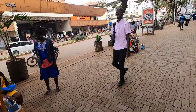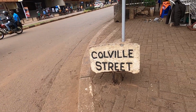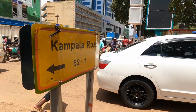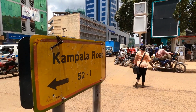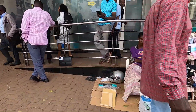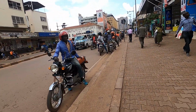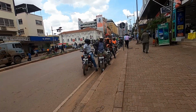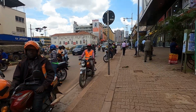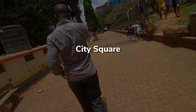Most of the streets in Kampala are named after British people. But I think it's changing, right? Are they trying to change it? They haven't, in Kampala, not yet. Right now, we are on Kampala Road, which is supposedly the main road going through the city. So think of it like Peachtree Road, or rather Peachtree Street, whichever. Think of it like Peachtree in Atlanta. This is the equivalent. Oh wow!